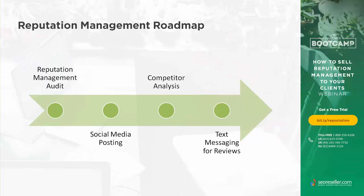There's a lot of things, and I'm telling you, I'm very excited with this as well. There's a lot of things that we're building in SEO Reseller for you, not just in reputation management, but with a lot of different things. But for reputation management itself, we're building a reputation management audit. We're building a social media posting capability. We're building a competitor analysis, and then we're building text messaging for reviews. These are big developments for reputation management, and we're lining them up for you this year.